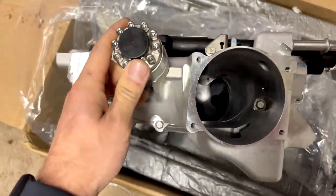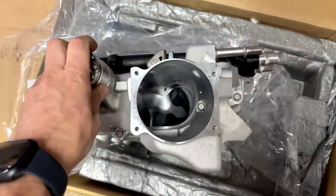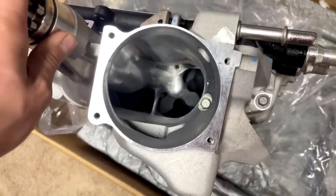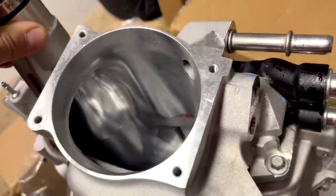We're still waiting on the pulley to show up from Grip Tech. We're running a stock size on this, stock upper and lower for now. And we're doing that so we can run full E85 and we don't need any supplemental fuel like meth injection or anything. I do have a meth kit for it, but.